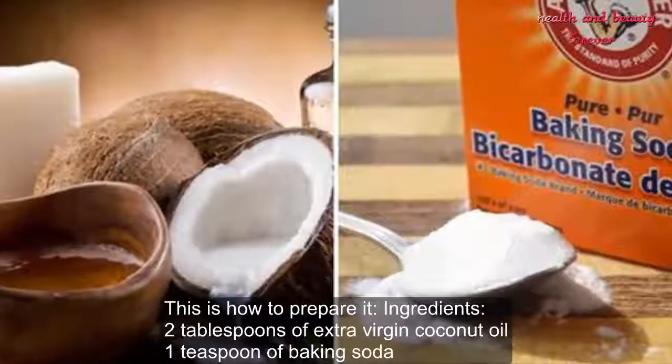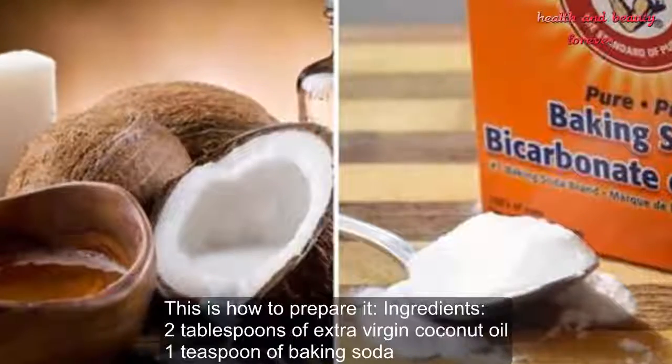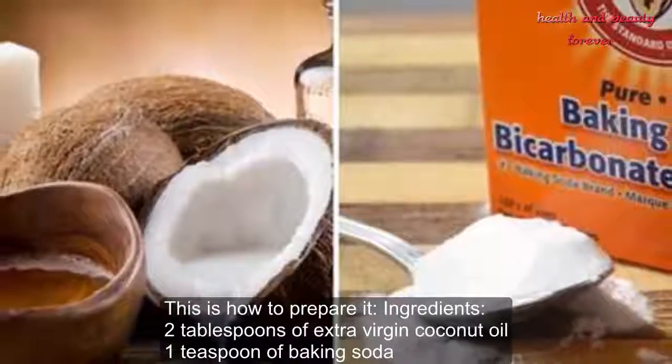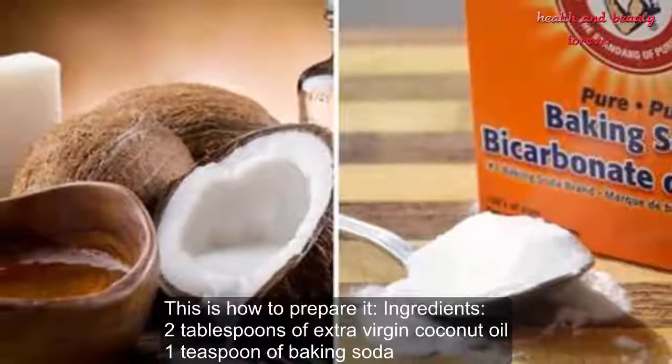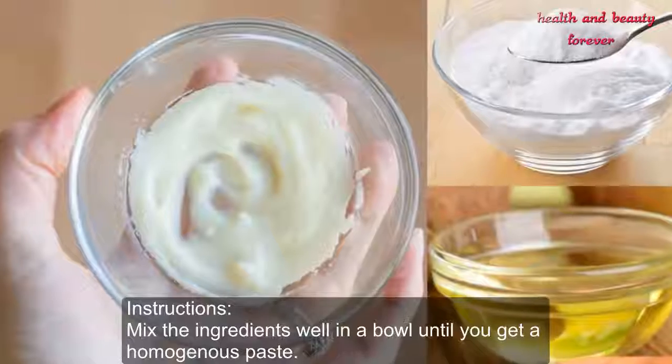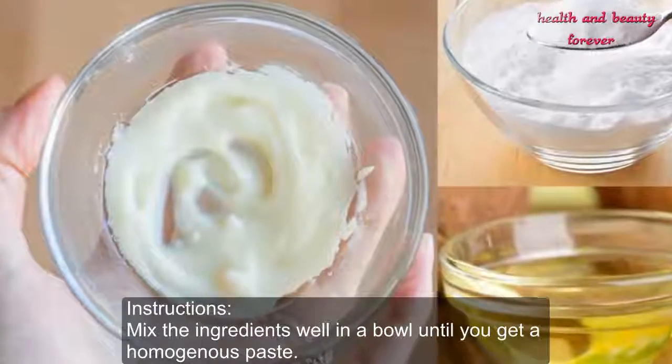This is how to prepare it. Ingredients: 2 tablespoons of extra virgin coconut oil, 1 teaspoon of baking soda. Instructions: mix the ingredients well in a bowl until you get a homogeneous paste.